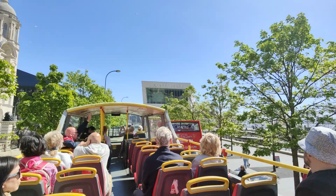We're going to go left now onto Hope Street. And this next stop is the Philharmonic Dining Rooms, where you get a free pass of coffee and show a ticket to this bus. Does anybody want the Philharmonic Dining Rooms? No? Okay, no. I'll show you it, though. It's just along here on the right-hand side.